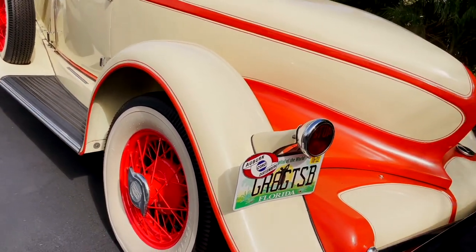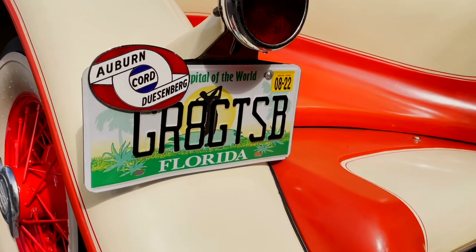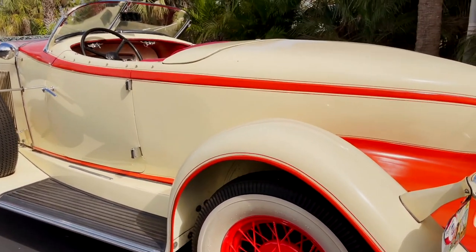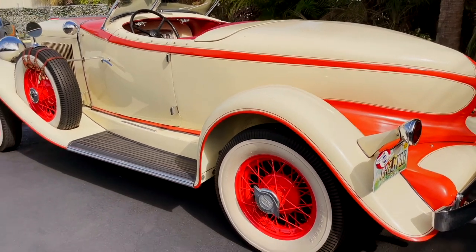And it does have that Great Gatsby feel. You know, I think the car in that movie was yellow, but it's the same style, the same look. It's just so unique to see a car like this, imagining someone driving it around in the 30s.